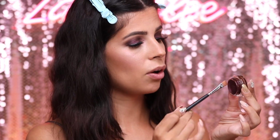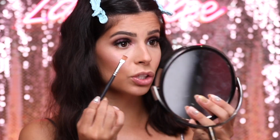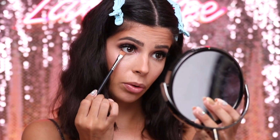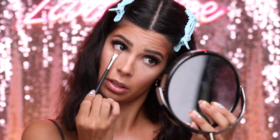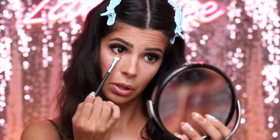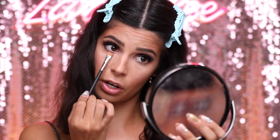I'm gonna take on a flat brush a little bit of Knockout. Just grab a little bit. Some powder is gonna come off. So I'm just gonna dust this literally all the way across. And luckily this product has a little bit of playtime, so you can buff it out and then it dries down.